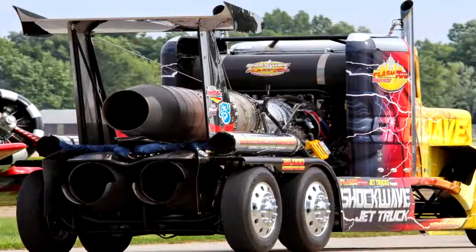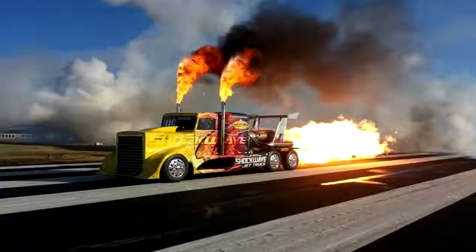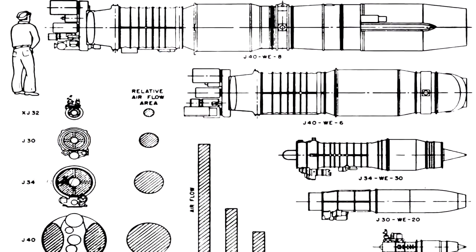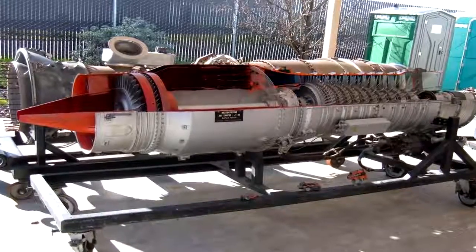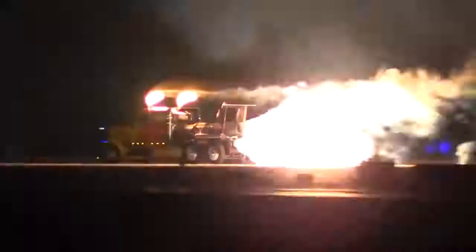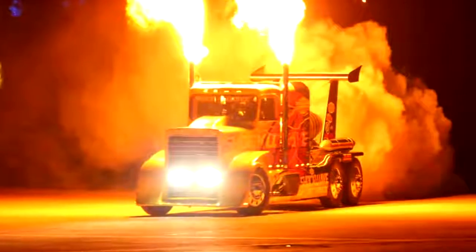The Shockwave Semi holds the world speed record for a jet-powered full-size truck at 376 miles per hour, or 605 kilometers per hour. Its 3 Westinghouse J34-48 jet engines produce a total of 36,000 horsepower and 19,000 pounds of static thrust. It's enough thrust to literally peel asphalt from the ground. Shockwave uses 400 gallons of fuel for each race or fire show.